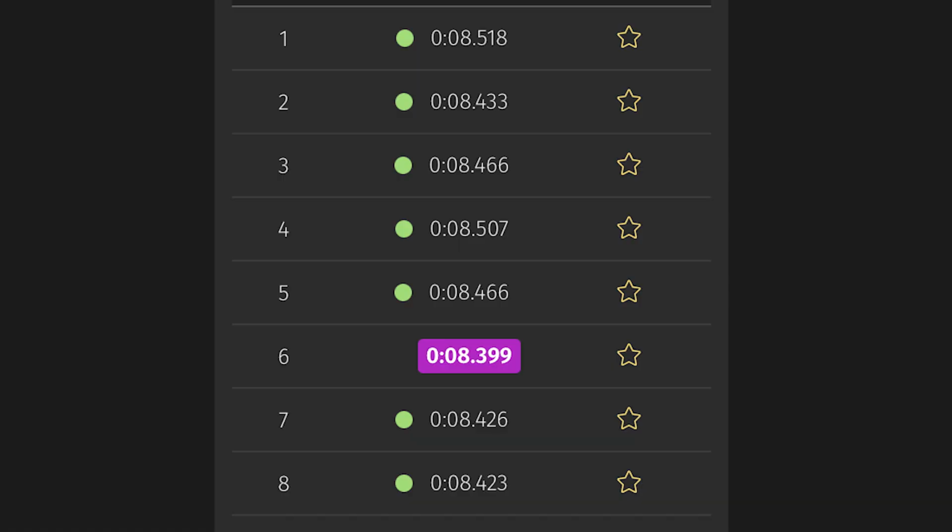But lap times were very consistent when they stayed in the slot. If you look at the lap times for the Shadow: 8.518, 8.433, 8.466, 8.507, 8.466, 8.399. So you're seeing when it stayed in the slot, which I blame on me, that's all driver, super, super consistent lap times. Super impressed with the Shadow. It was a lot of fun to race those 20 laps.